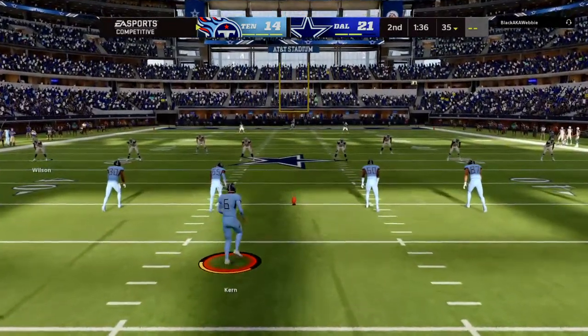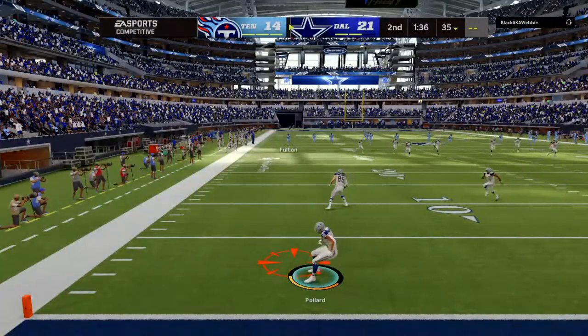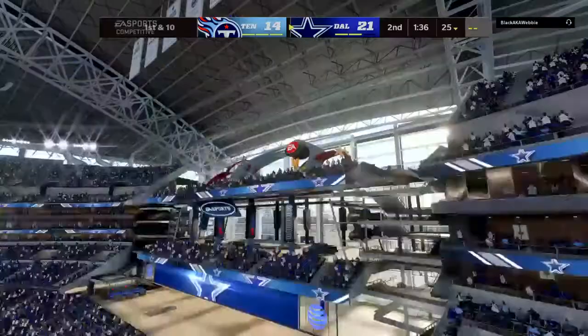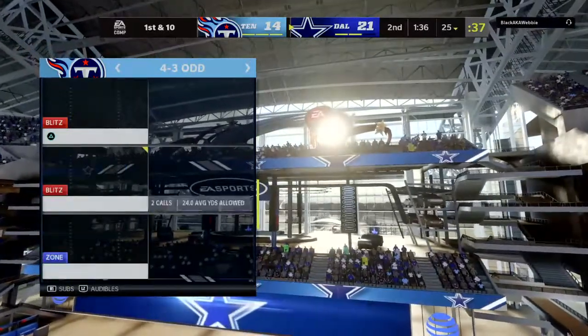There's the Titan kick team as they run up and send this one away. And they will not get a chance to return this one. It's through the back of the end zone for a touchback.